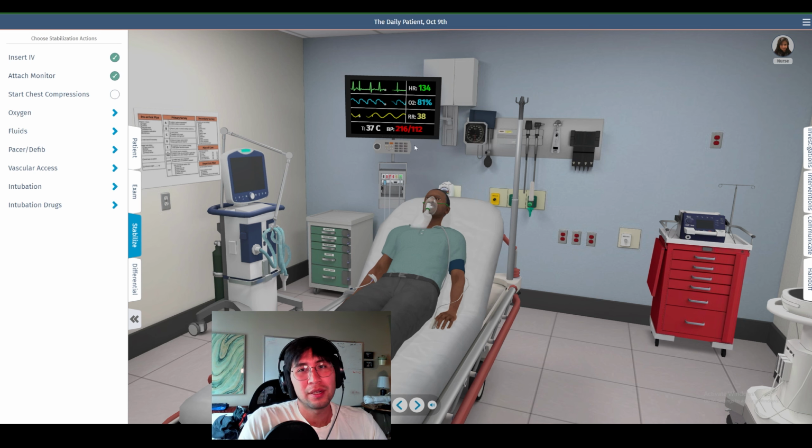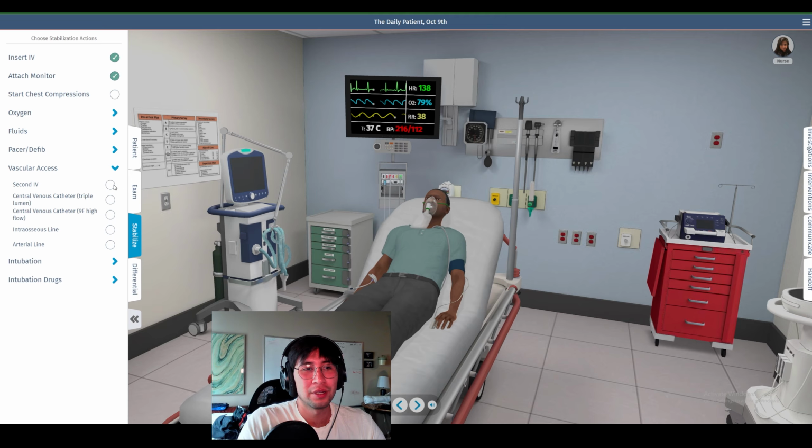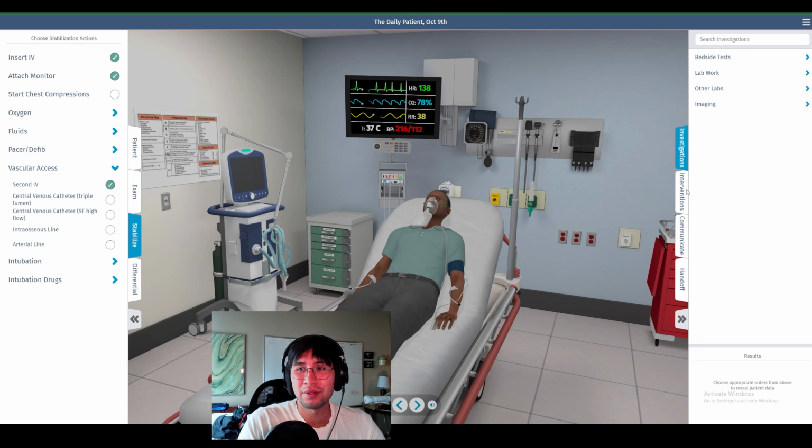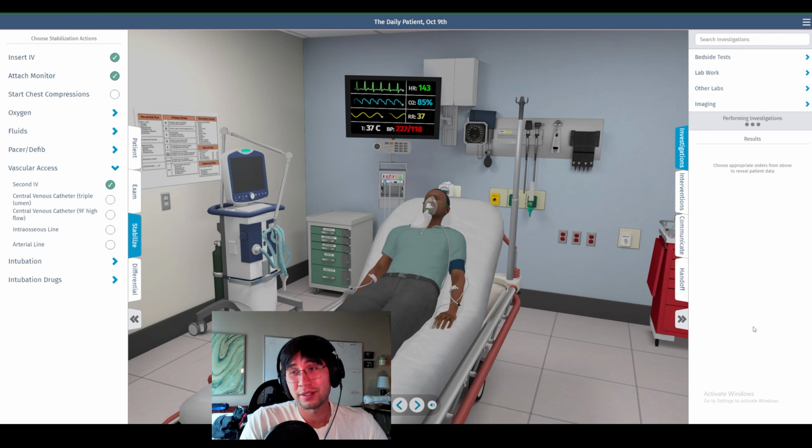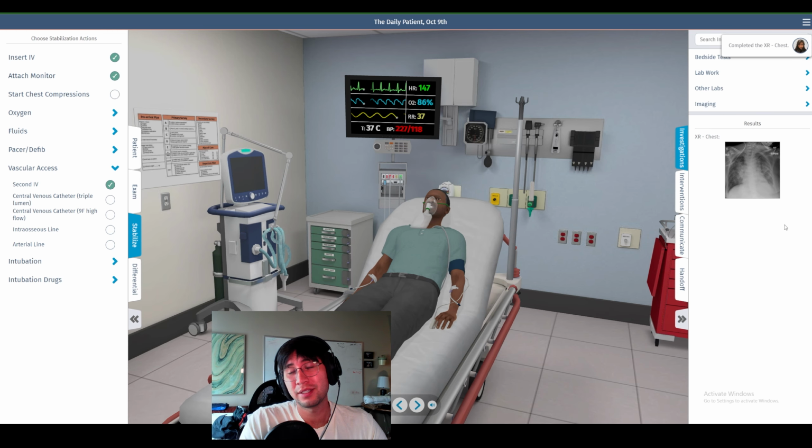All right, he's on this oxygen. Let's see if we can get his oxygen up without having to intubate him. That's going to be our goal. Just breathe, dude. Just breathe. That's what we say, right? Just look at his chest x-ray. That's going to be a big sign. Let's see what the chest x-ray shows.